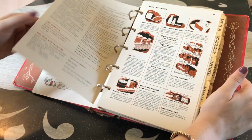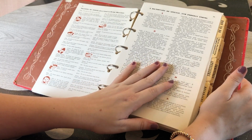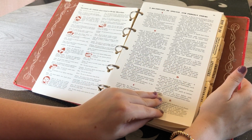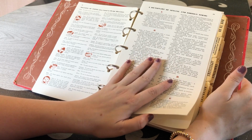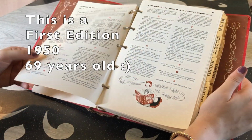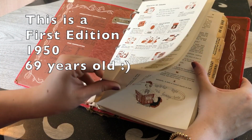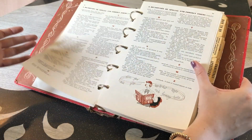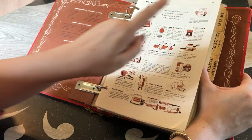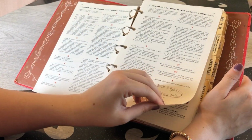And then what do we got? We got more information about a dictionary of special and foreign terms. So these are probably just words that they weren't super familiar with back then. I'm not even really sure what year this is from. Did we see a date anywhere? Some of these pages might be missing out of it because this starts on page 9. So it's missing some of the beginning pages, which probably told us when this was from.